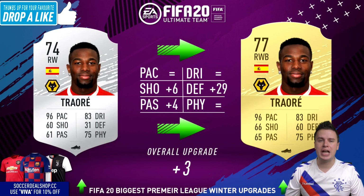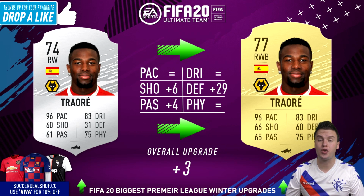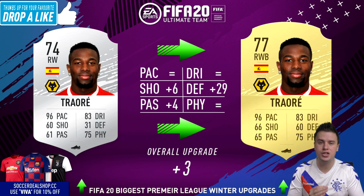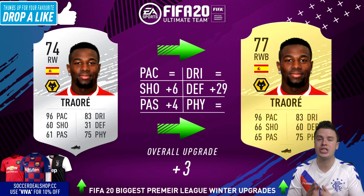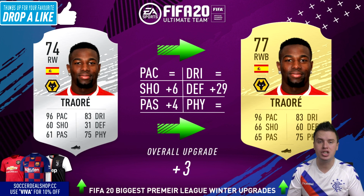A position change and an upgrade coming for Adama Traore. His Halloween Scream card is insane. One of the best cards you can get in this game. And for the Wolves, he recovered his starting 11 position, but it is on the right wing back position, not as an attacker anymore.